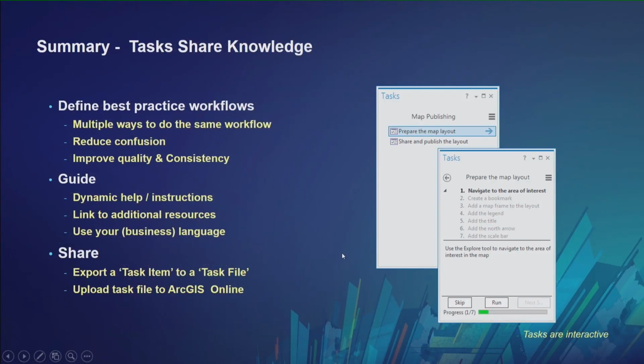So tasks are all about sharing the best practice, sharing the knowledge. If somebody is about to retire and only they know how to do something, you can capture it. If you do something once every year, I don't know, sharing, publishing, and you're not sure about how to do that, you can set a task for yourself so that you can easily remember how to do something. Guide, share. You can also export it as a file and email it as a file to someone else.